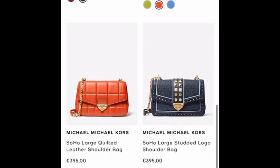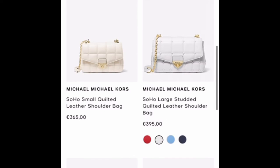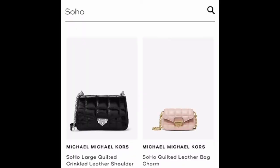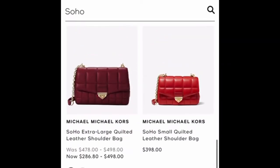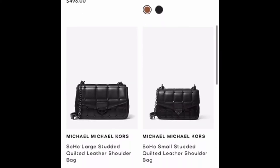I guess it makes sense, but what doesn't make sense is that when you go to certain areas of the globe on the Michael Kors website, so let's take all of Europe, they have quite a few different styled handbags and handbag colors that North America does not get itself. And North America also gets a couple of different designs and colors that Europe doesn't get.